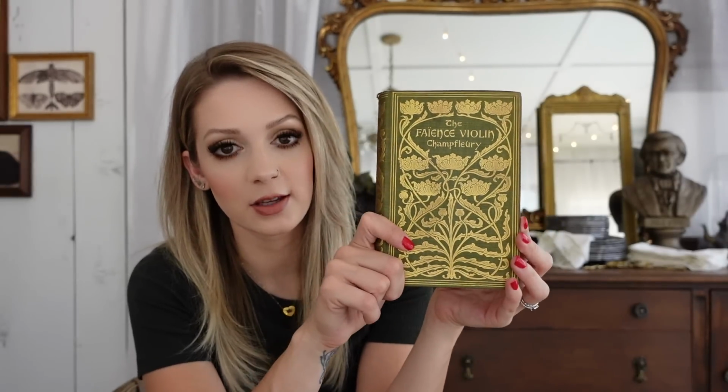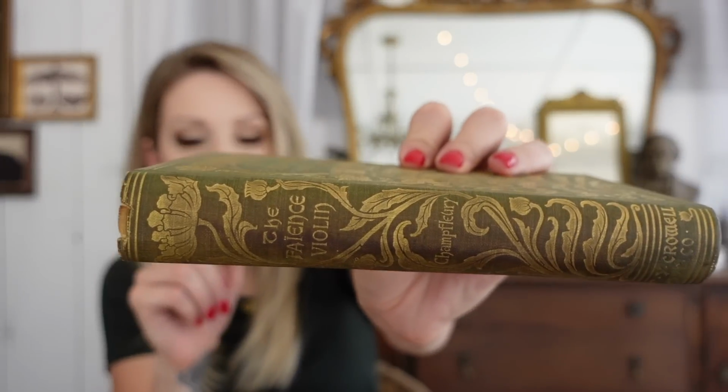I'm actually pretty surprised that I got it for such a great price at the estate sale, but very beautiful. I like to flip through and look at all the old illustrations in these. Sometimes if the book's not super old, I will display them open if there's a pretty picture. This one, the cover is beautiful, so we're just gonna stick with that. The spine's also really pretty. Gorgeous old book. It's going to look very nicely displayed.